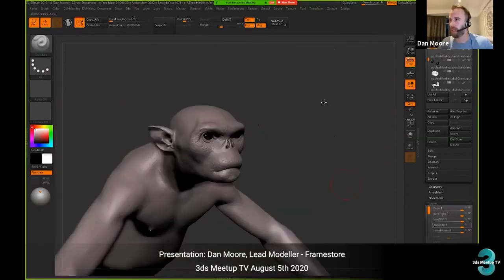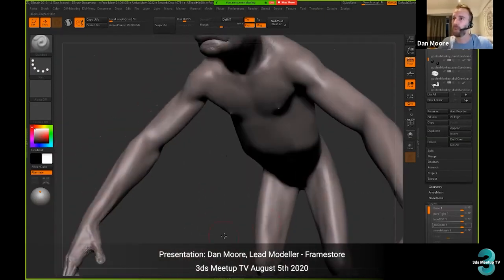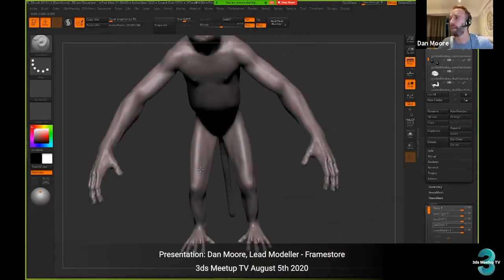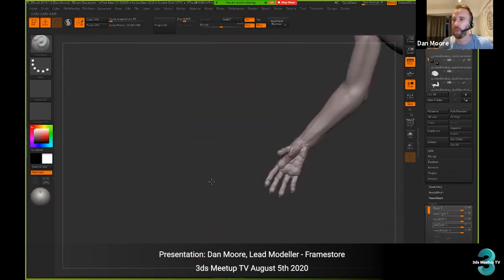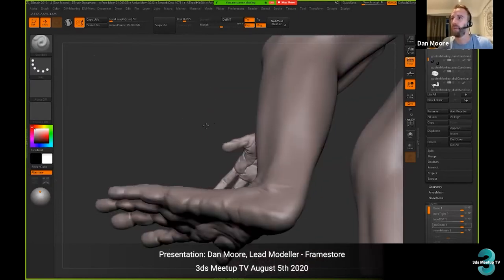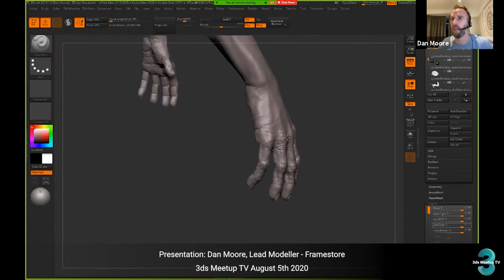He is obviously mainly covered in fur, so we try as much as possible not to burn time where it's not used, but there's several moments where you now see his hands, so then we push a little bit more detail with some of that extra reference into the hands to make sure that they hold up.